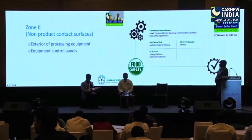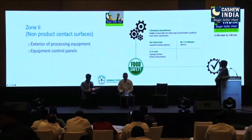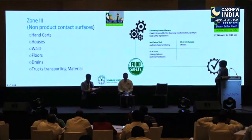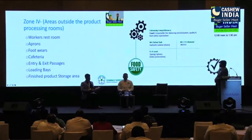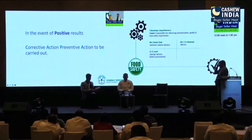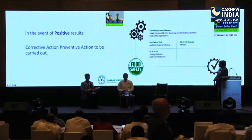Zone 2: non-product contact surfaces, exterior of processing equipment, control panel. Zone 3: non-product contact surfaces, hand carts, hoses, walls, floors, drains, trucks transporting material. Zone 4: areas outside the product processing zone, workers' restroom, apron, footwear, cafeteria, entry and exit passages, loading bay, finished product storage area. In the event of positive results, corrective action and preventive action are to be carried out.